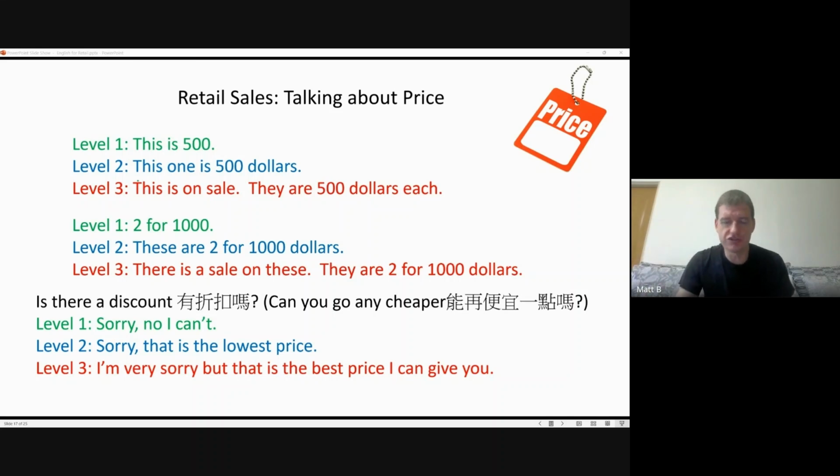Oh, with Taiwan dollars too, you can also say NT. If you want to say NT, I know many people are comfortable. These are 2 for 1,000 NT. Okay, that's okay too. You can say NT dollars. You know, it's starting to add in more words. You don't have to. But yeah, you can say these are 2 for 1,000 NT dollars. But most foreigners, we're in Taiwan, so we know it's NT. So you don't have to say.